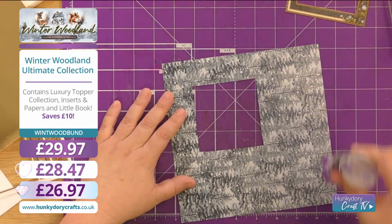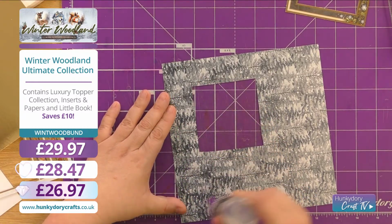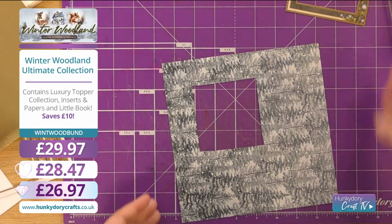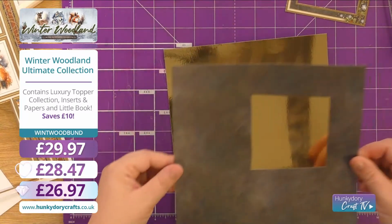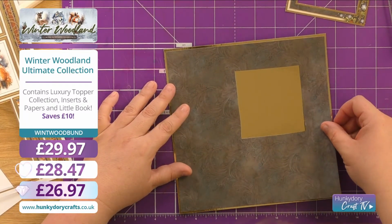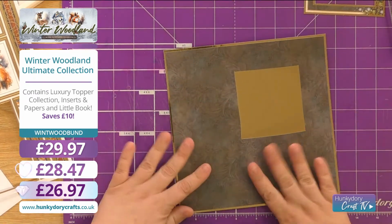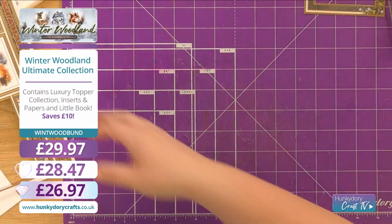And you will, because it's this matte paper anyway, you will get quite a nice quick adhesion with your... Yeah, that's it. It does absorb a little bit better into the matte papers. Just pop this down here. And we're going to leave that to dry for a minute as well. So then I've got those two component parts of that.